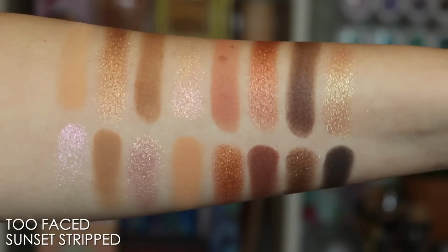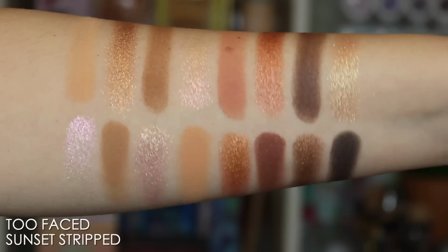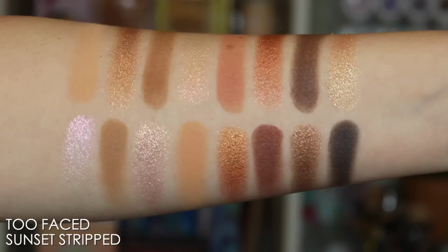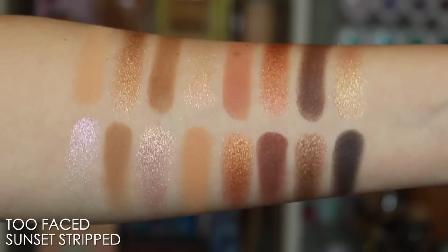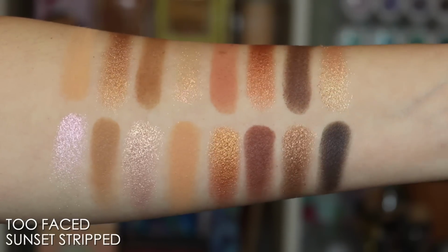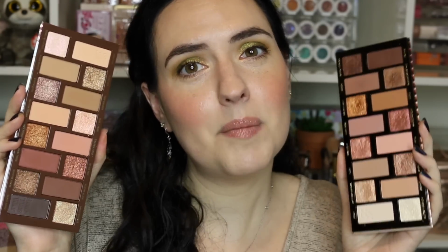That's really the main reason why I wanted to purchase this palette, and I will definitely be doing a video comparing the two. I think at first glance they look really similar. They look like, is that the same palette? But I do think this one has quite a few differences. Some that I like, some that I do not like. So I won't get too in-depth in my comparisons, but as you can see, the layout is really similar and they're both neutral palettes. All the neutral palettes start to just look alike.